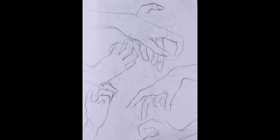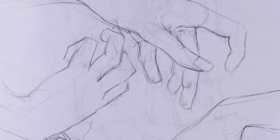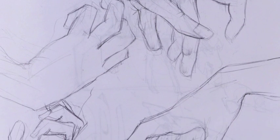Next I submitted a drawing, a study actually, of my own hand. I just twisted it and drew it at the same time. And yeah, I didn't go into much detail in this one, probably also because I don't like drawing with pencil a lot.